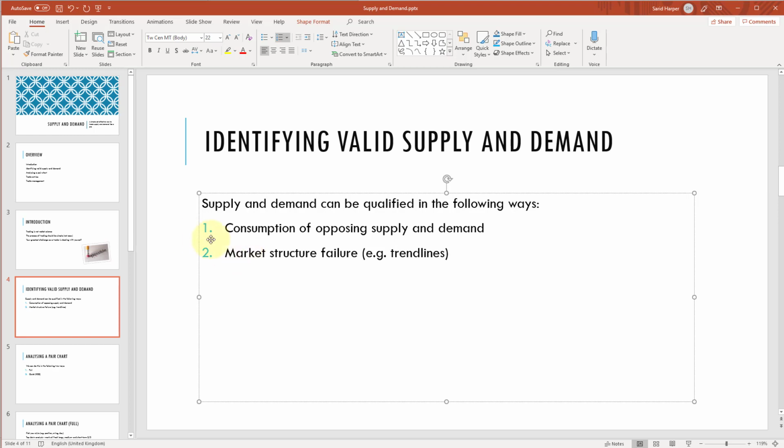This is very important, okay? But this one and this one, they work together. This one is good, this is fine, this is the main rule. And this one, of course, we can have market structure fail, but at the same time we want opposing supply or demand to be consumed.